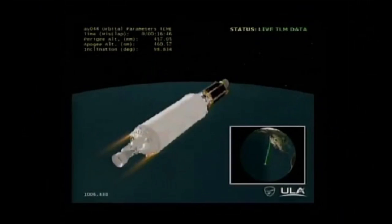Thank you. Now let's check back in on the mission. We are at T plus 16 minutes, 50 seconds. We're about a minute or so away from spacecraft separation. Let's go back to Marty Malinowski.